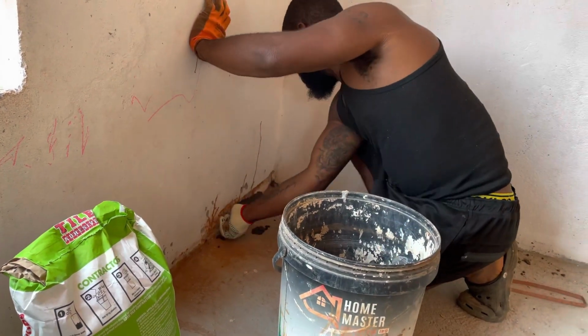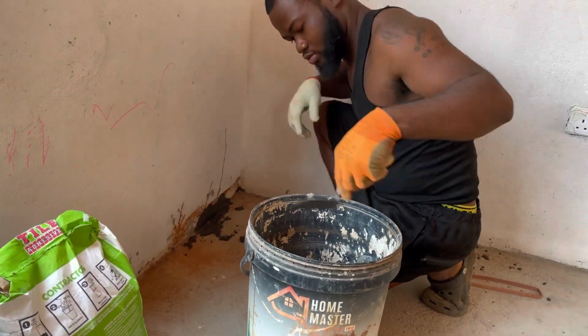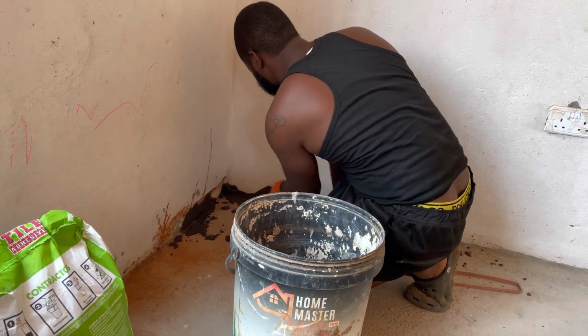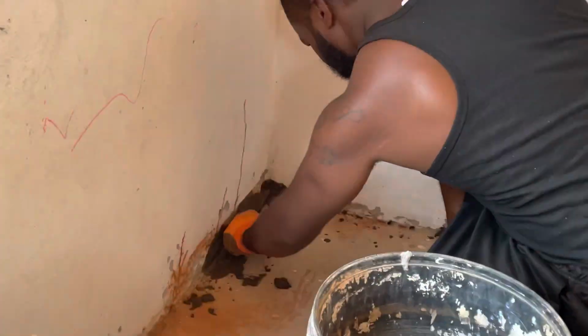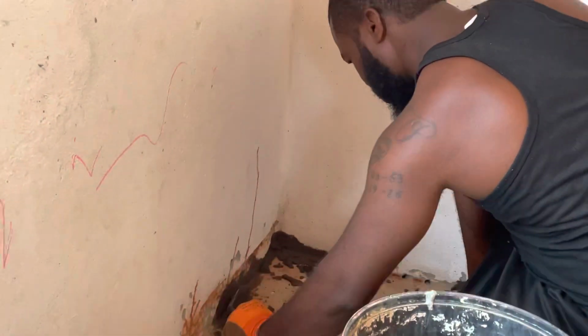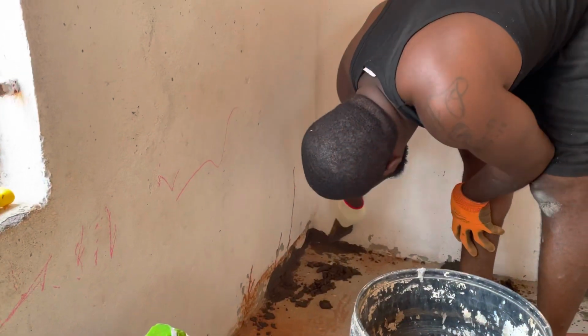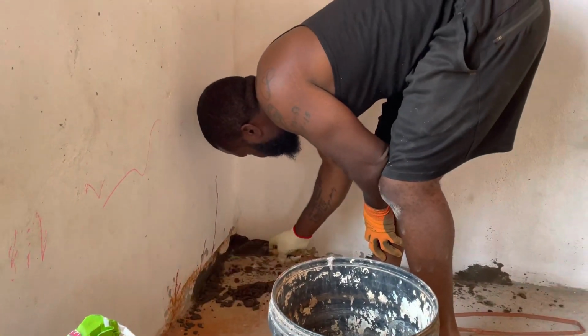He did treat the room prior to starting to tile, so he made sure that he put the anti-termite inside the room, and I think he waited about 2 days before actually starting to do the job. So this is just him patching up the holes that were made.